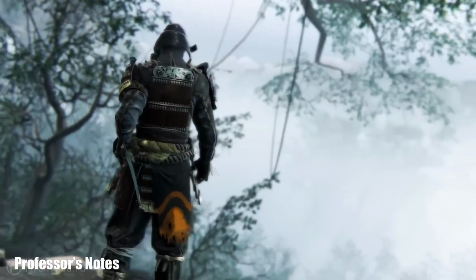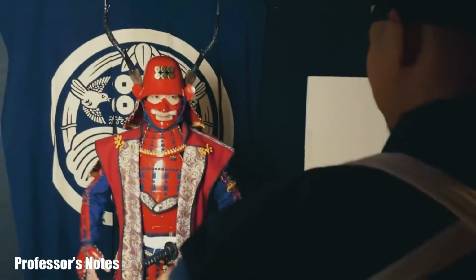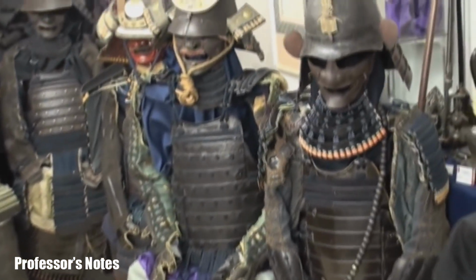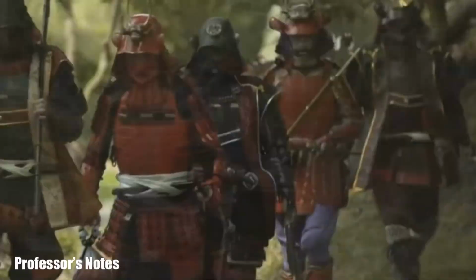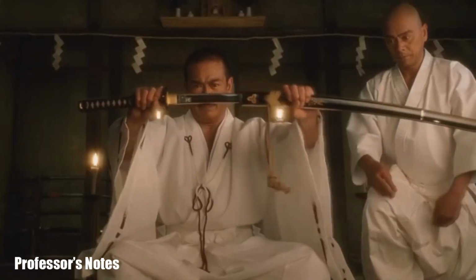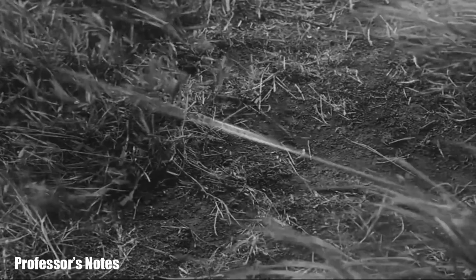The samurai approached combat as both a science and an art. His oyoroi, or do-maru armor, crafted from lacquered plates of leather and iron, prioritized mobility over sheer defense. Light yet durable, it allowed for swift, precise movements. The katana, the samurai's iconic weapon, was a masterpiece of craftsmanship. Forged through meticulous folding techniques, it was revered for its sharpness and efficiency.